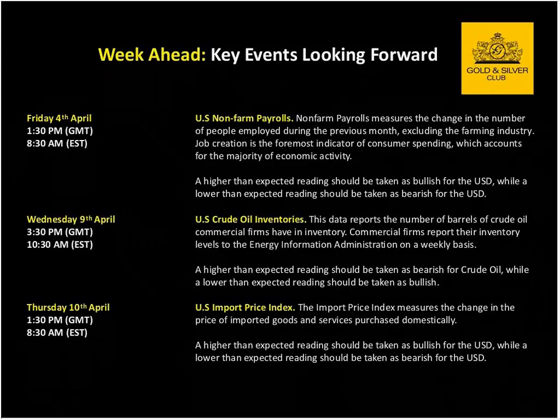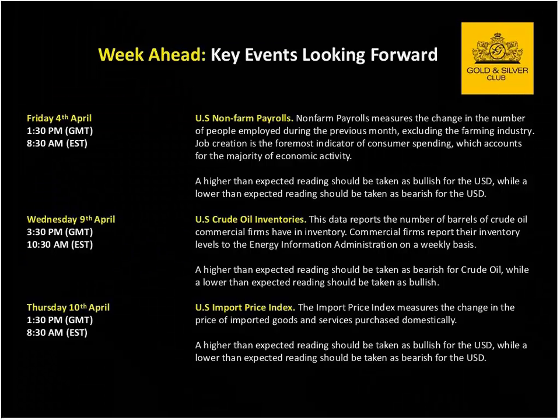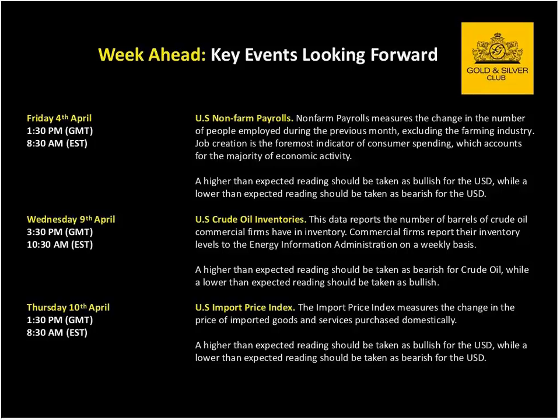So a higher than expected reading should be taken as bullish for the US dollar, and a lower than expected reading should be taken as bearish for the US dollar, which of course inversely affects gold and silver.